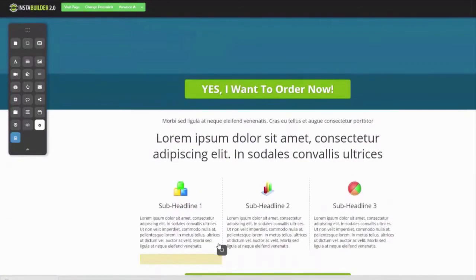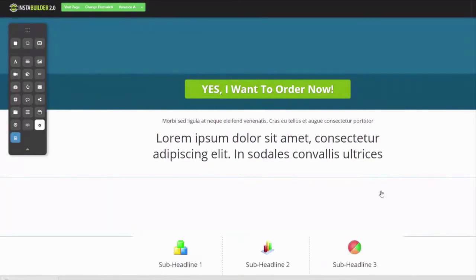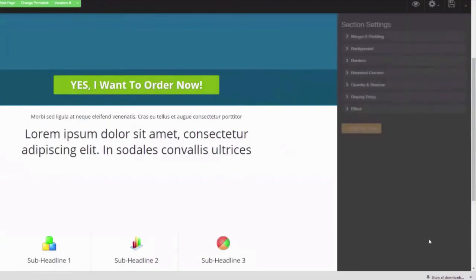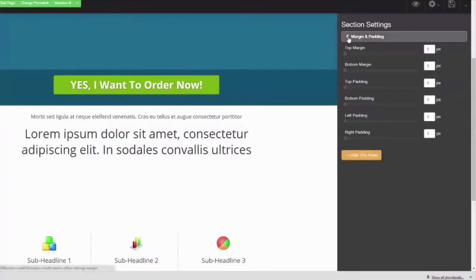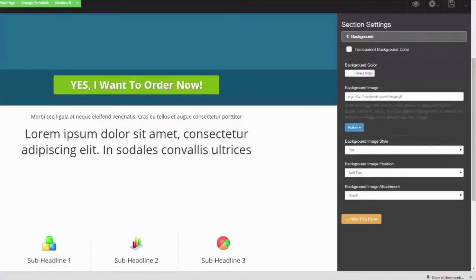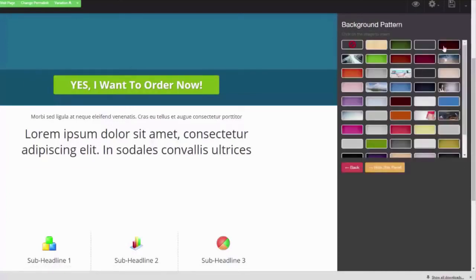So if we want to drop in a wide section, check this out. I just now dropped in this wide section. Now I can come over to the properties for that section and I can go ahead and set the margin and padding. Okay, I can set the background, which you're going to absolutely love. Obviously we can set a background color, but if I come over here to action, guys, I can go pre-made patterns.